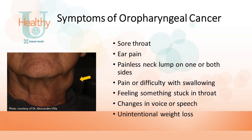What are some of the signs and symptoms of oropharyngeal cancer? Any of these symptoms should prompt a visit to your healthcare provider or specialist, especially if they don't resolve in about 2 weeks' time. A sore throat, ear pain, a lump in the neck on one or both sides of the neck that doesn't go away, any pain or difficulty swallowing, feeling like something is stuck in the throat, changes in the voice or speech, or unintentional weight loss. Here you can see a photo of a lump in the left neck. This is often the first sign that there may be an issue of throat cancer. Throat cancer tends to metastasize or spread to the lymph nodes in the neck in this area.